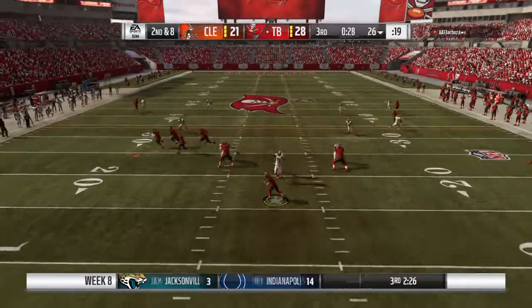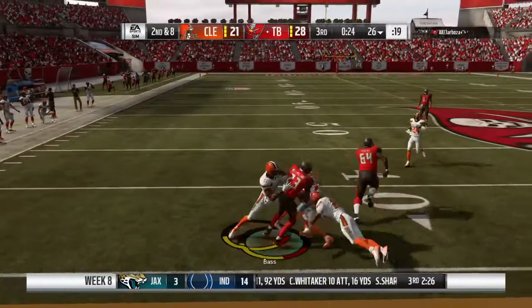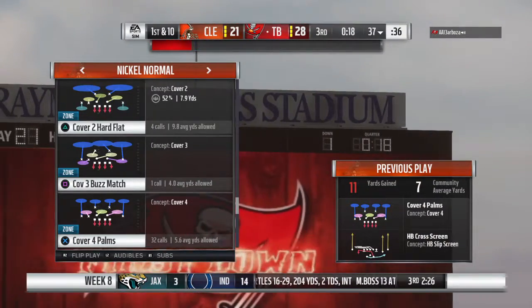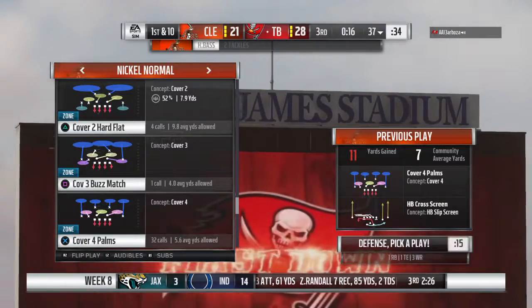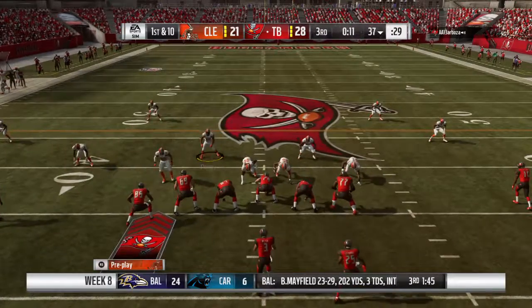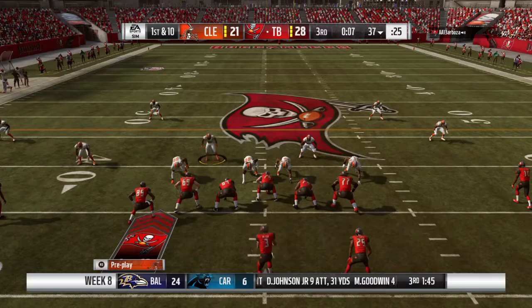On 2nd down, Wilson. They'll try and set up the screen. It's complete. And he's taken down, but able to slip across the 35. A nice pickup there of 11 yards, and it'll move the sticks. They ran that one well, and not only did they pick up a nice chunk of yardage on the screen, they sent a message to the defense. Rush the passer all you want, but you better be careful. We can hit you going back the other direction.